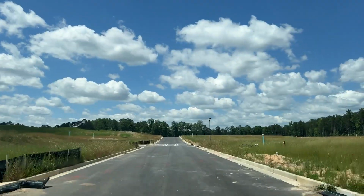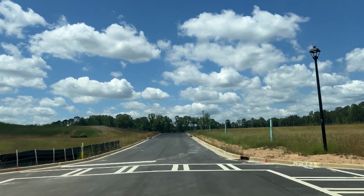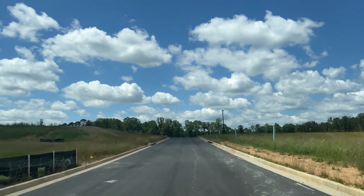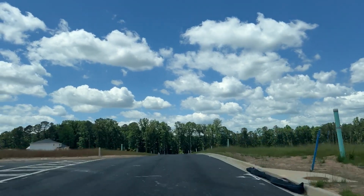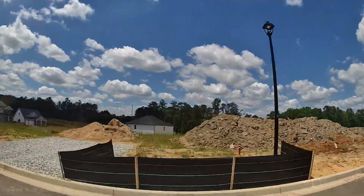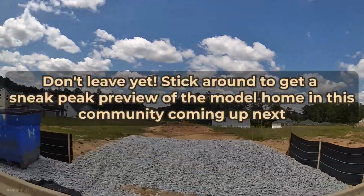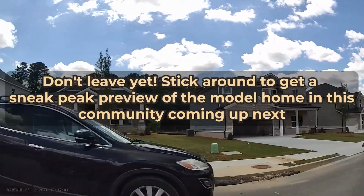This community is zoned for Grayson High School, so you've got competitive pricing as well as a good high school district, good overall school district for even elementary and middle school. So for a family to settle down in Gwinnett County, this is an awesome place. Come check it out. And also, don't forget, there's a home tour that I'm about to show you of the model home, so you can get an idea of what to expect inside.